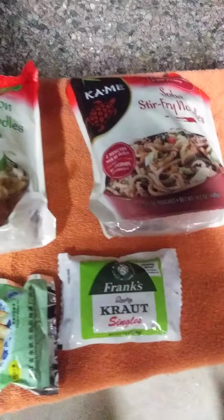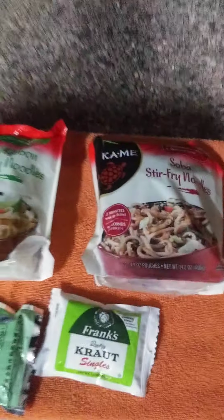A lot of people keep a freezer full of hot dogs. Well, these little packages are great.